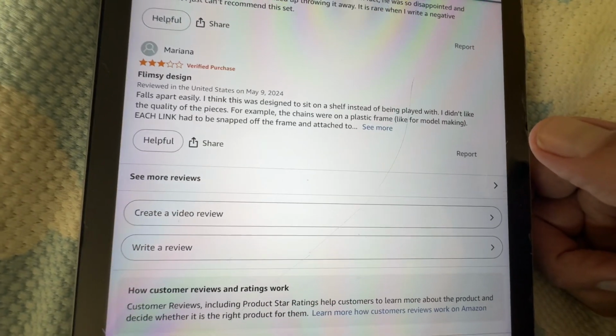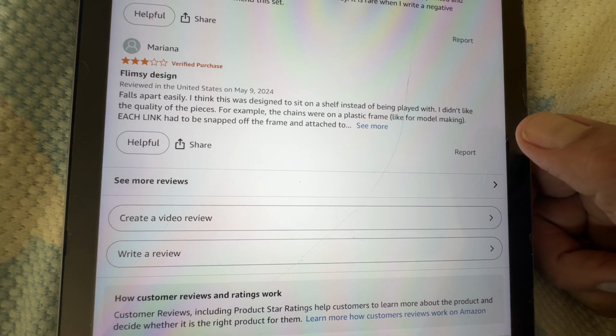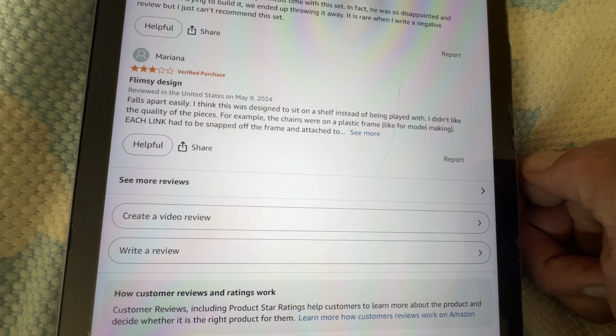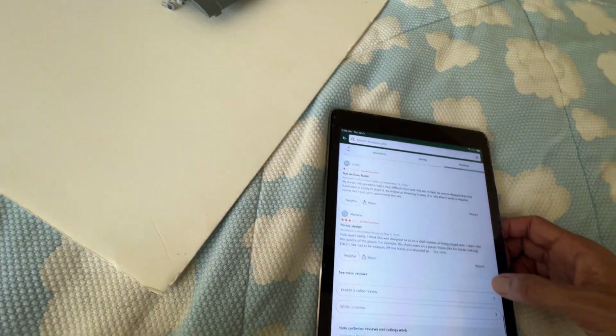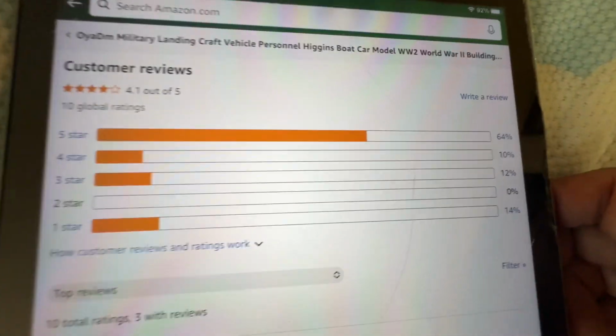With Legos. And then Marina gave it 3, right in the middle. It falls apart easily, she says. Designed to sit on a shelf. So in other words, she's saying it's not designed to play with. I thought it's great, feels sturdy. Nah, I don't agree with that post. Are you sure? Yeah.